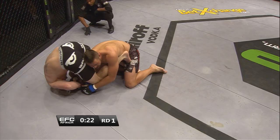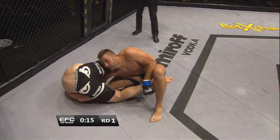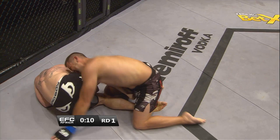Pitbull tries for the armbar. Might try work it into a Kimura, but Danie is holding on. Looks like he's working for the inverted armbar as Drotschie.